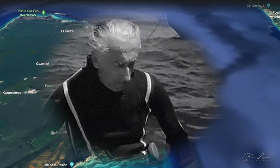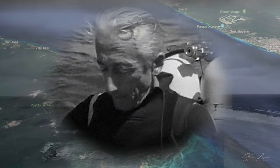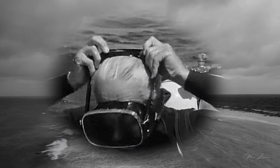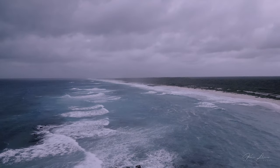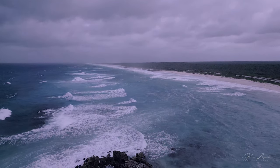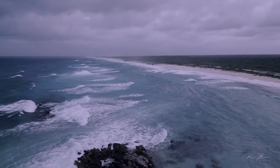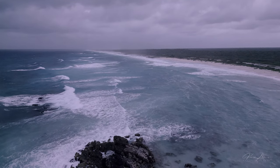Jacques Cousteau first put Cozumel, Mexico on the map when filming a documentary about Palancar Reef in 1959. He declared it to be one of the best places to dive in the world. These beautiful coral reefs were declared a national park in 1996. The island's physiographic composition is that of porous coral rock and natural pristine white sand beaches.